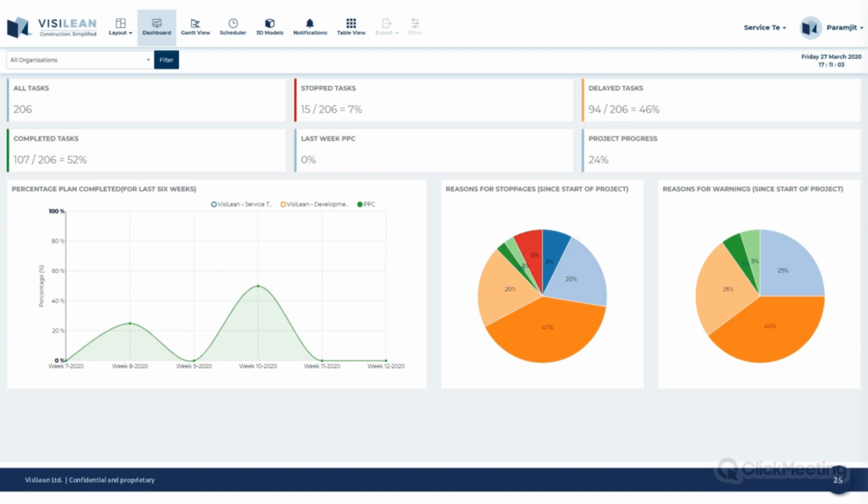So if at the end of the project, you want to evaluate where the weak links or stoppages were, this is where you can go. A complete log and history is kept without having to manually input that information like you would now in Excel or different softwares.